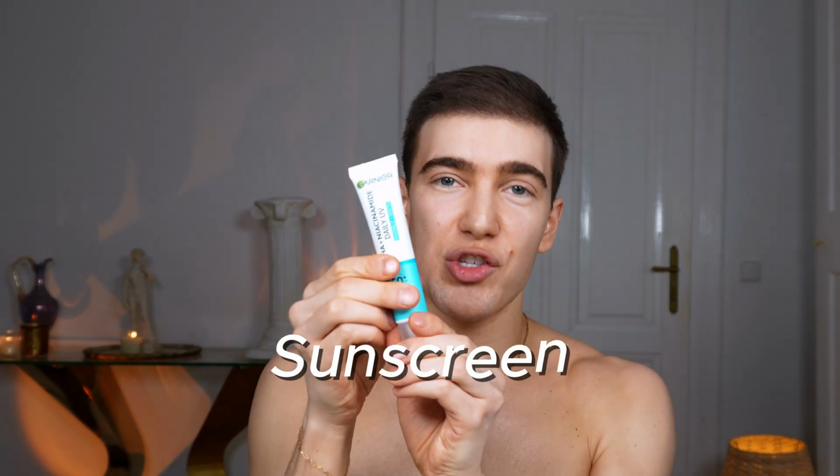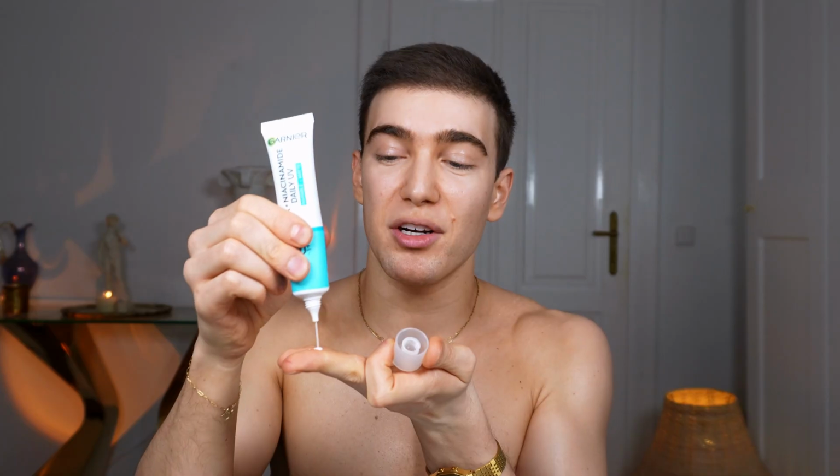Moving on to face sunscreen. This is so important. After the gym, you need to reapply your SPF. You probably showered, you definitely sweated, so your sunscreen is no longer active. This one truly is one of my favorites.